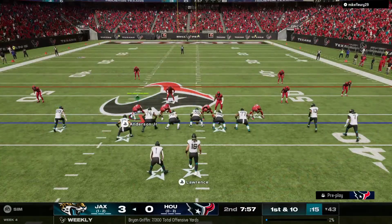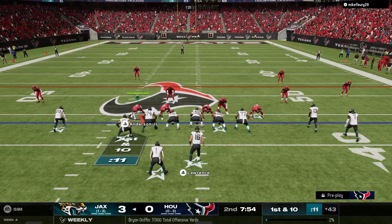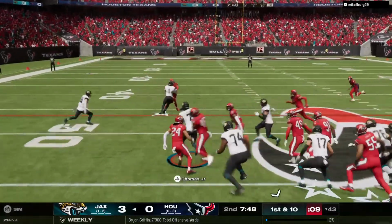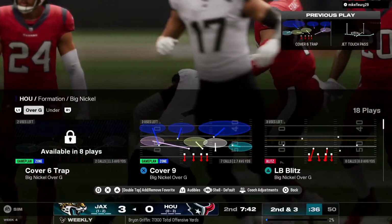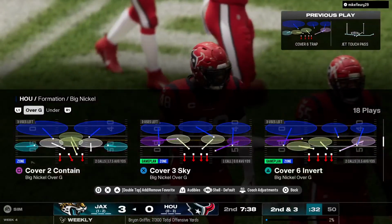On the set. Thomas goes in motion left. He'll get an opportunity with it on the touch pass, and able to break one tackle, but then quickly brought down. But a nice little gain. 7 yards on the pickup there, and it'll leave him with a 2nd and 3.